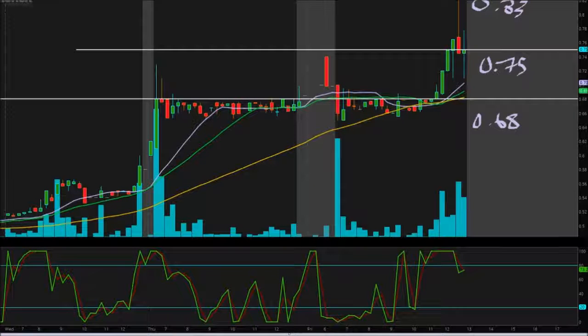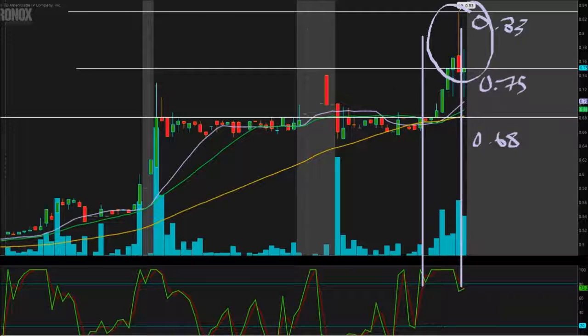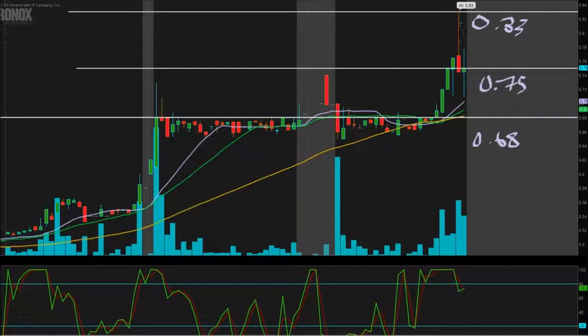RSI, let's take a look at that. Take a look down at the bottom. See, we did break out of the overbought area once we had this bearish candle. So if this candle closed up closer to the top, if the body was up here or so, then we would have stayed overbought, and I think there probably would have been some more buying pressure to make that candle more bullish. And there would be a good chance that we actually closed overbought. Unfortunately, that wasn't the case though.